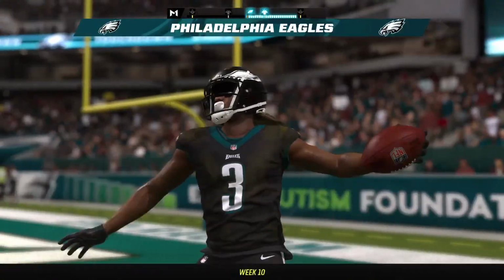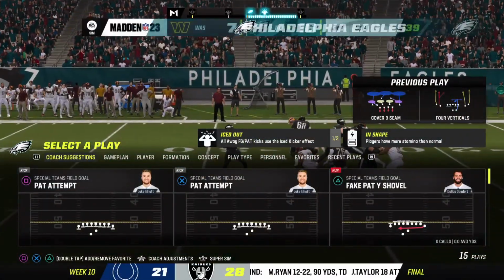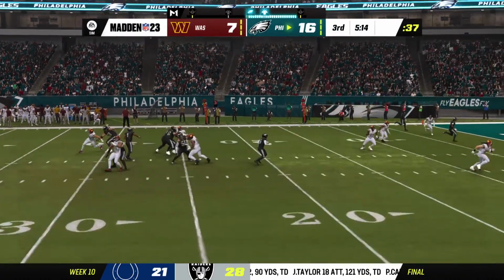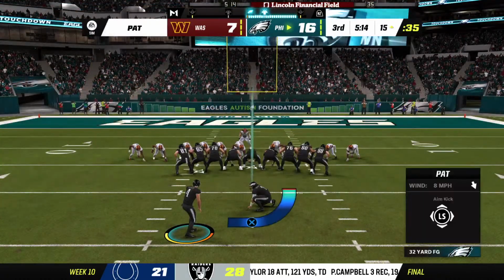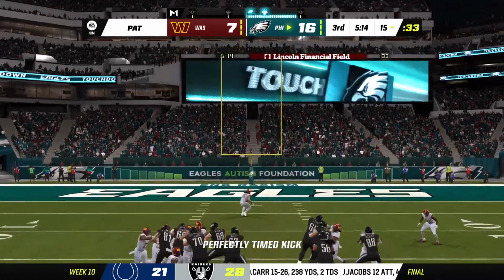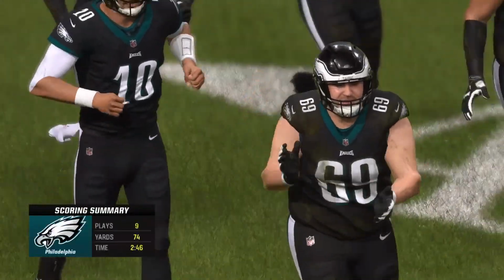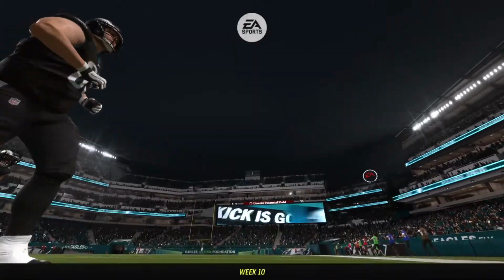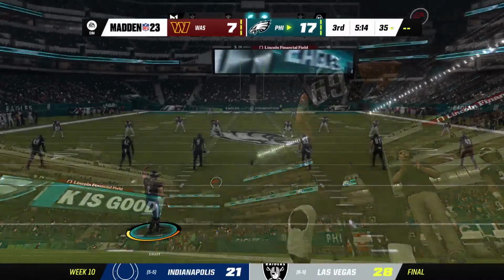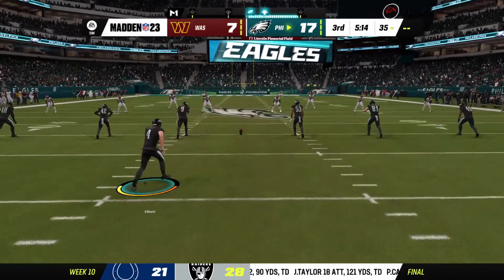Touchdown, Eagles! Sam Pascal, a 22-yard touchdown grab. And the Eagles take the opening kickoff of the third quarter and drive right down the field to extend their lead. Elliott good on the extra point, and his guys will take a 10-point lead. A good drive that time as they go 9 plays in all. And it was capped off by an Eagles touchdown.